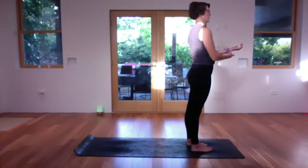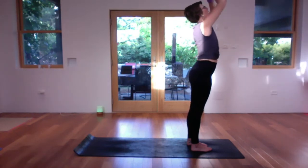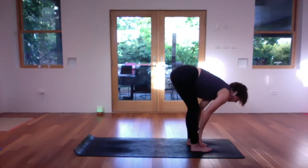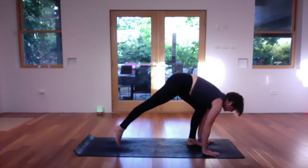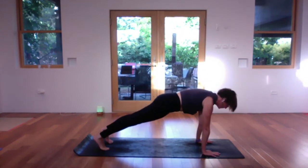Good. Coming down to the floor. Let's do it through a vinyasa. Breathing in, reaching up. Breathing out, forward fold. Breathing in, halfway lift. Breathing out, step the right foot back. And then the left foot back. Find your plank.